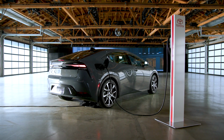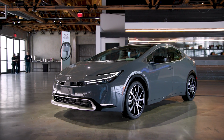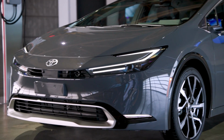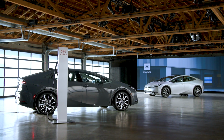So for those who just can't live with the compromises that come with an EV at this time, or for those who just can't afford to buy one, a hybrid remains a really good option to consider. And given its excellent design, amazing fuel economy, a great reputation for reliability, and top-notch technology as well, the latest generation Prius and Prius Prime are shaping up to be solid options. I can't wait to test drive these new hybrids on the road and let you know what I think.